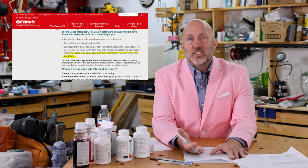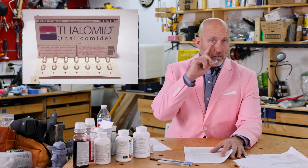There's some reporting from Jezebel that was really good, and it talks about this issue, and it talks about how there are some lab studies on mice that have shown issues with pregnancy and Ozempic. And this is where I want to tie it back to thalidomide. We have an off-label use, and that off-label use seems to be beneficial to, in this case, people that want to lose weight, in that case, pregnant people, but it may have complications and we don't know.